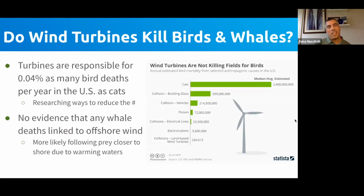Another one we hear all the time about wind turbines is that they kill birds and whales, and so that's not a good thing, which is certainly true, but it's important to keep it in perspective. Wind turbines are estimated to kill about 0.04% as many birds in the United States per year as cats do, and a small fraction of the number that are killed in collisions with buildings, windows, and things like that.